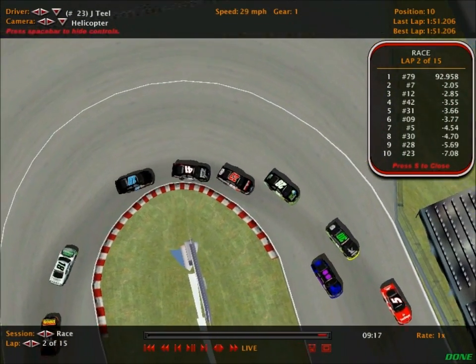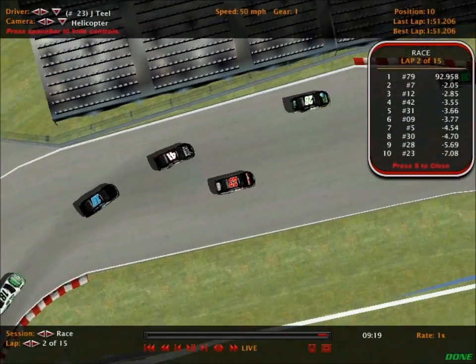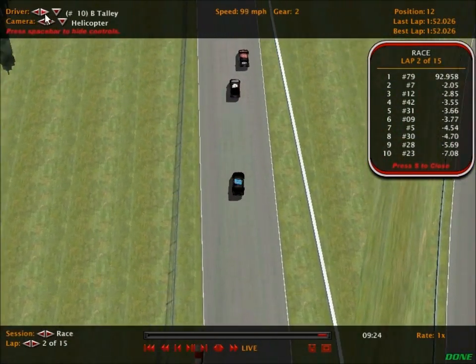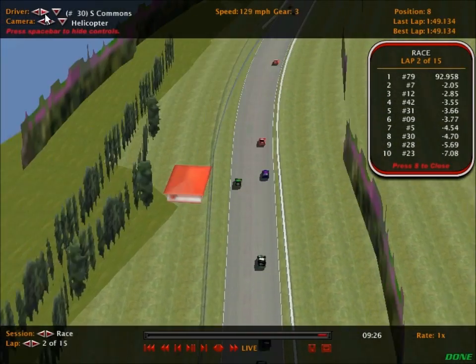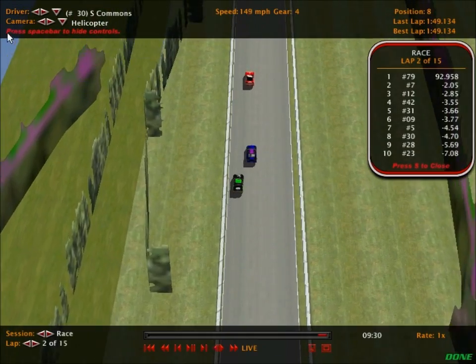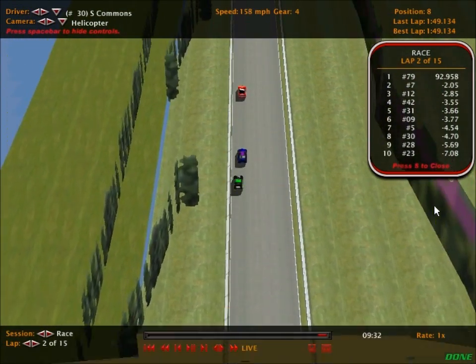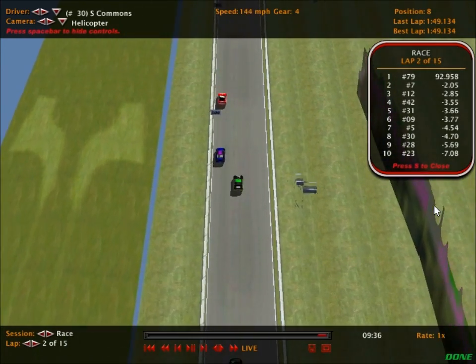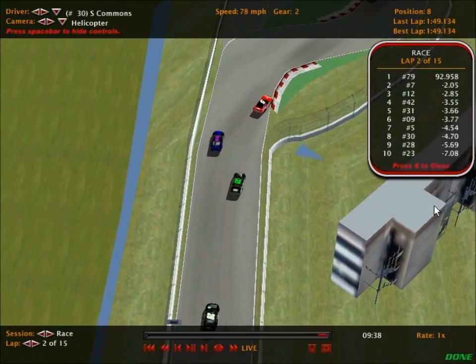There's a paperclip here. Here comes JT Teal on the Richard Johnson, but here comes Mason Wood on his inside, with Brody Talley right back there also. Sky Commons, a rookie, battling Charles Sanford. Charles Sanford has 2 wins in the Cup Series in Season 1, and he's battling a rookie here who shows that he could possibly pass a veteran.